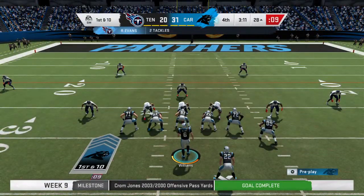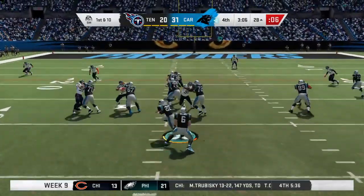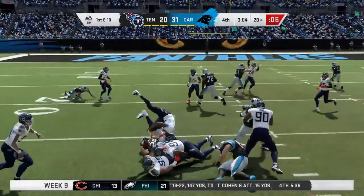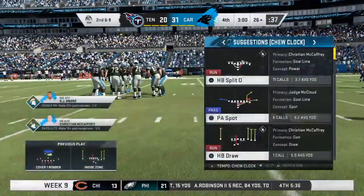30 base. They'll run with McCaffrey. 2 yards on the pickup there. It'll be 2nd and 8.